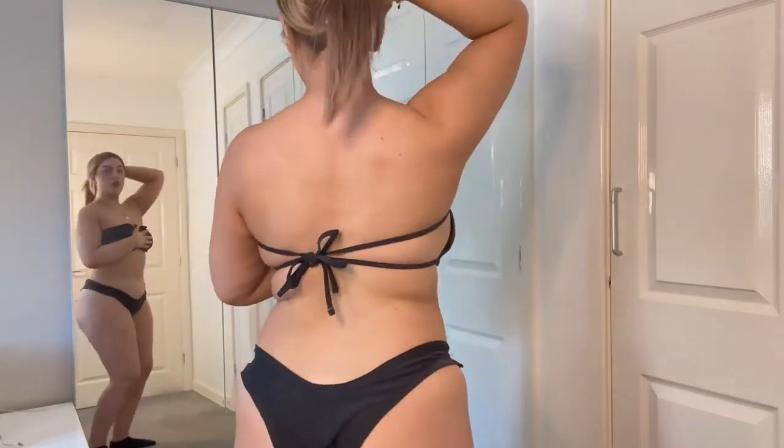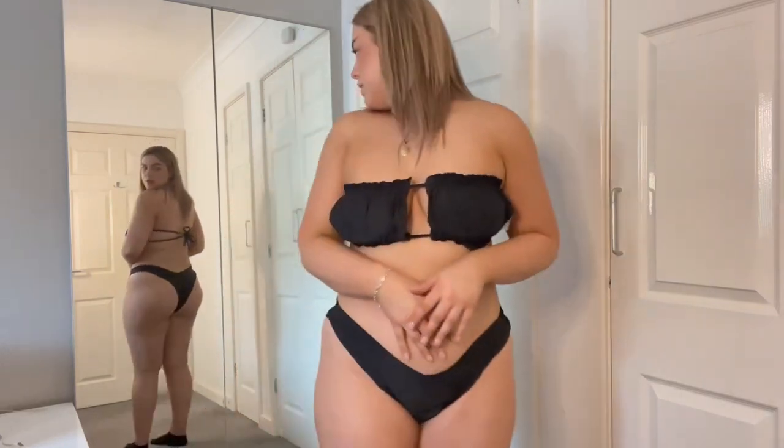So this is the next one on. However, I'm feeling a little bit uncomfortable in it because I'm not too sure whether I've tied the top up correctly. If I show you the back, I don't think it's done right. And also the pants feel a bit nappy-ish. They fit completely fine, but I don't know if they just look too.